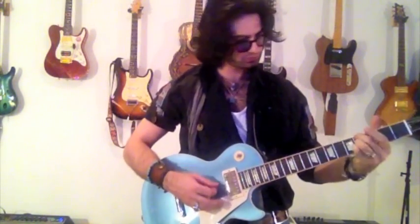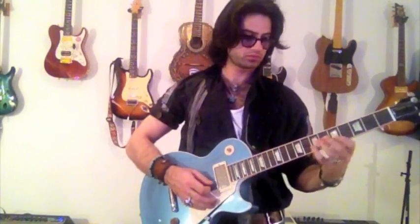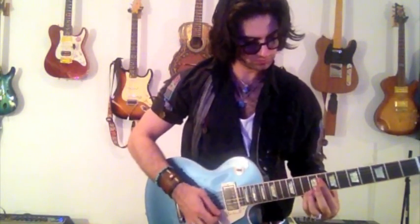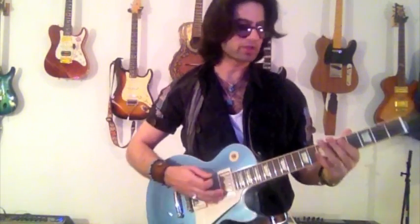So it's a somewhat clean sound. There's a little bit of grit or breakup, but on the whole, it's a pleasant, usable sound. Now, if I pick a little bit harder, you get something like this. So there's a little bit more grit, it breaks up a little bit more, but I can still hear the chord qualities and the separation in the strings. Pick a little bit harder.